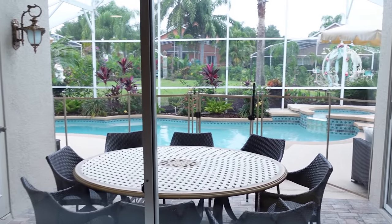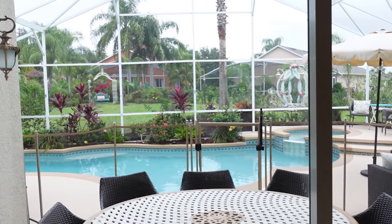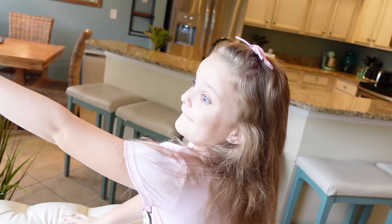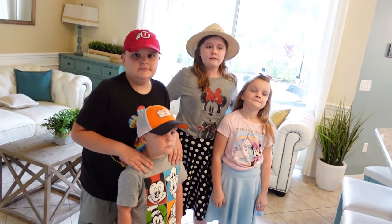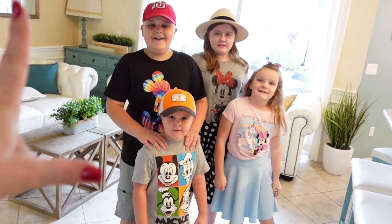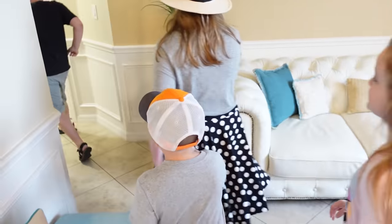Ooh, look up. And look at Lily. What's over there? A princess carriage. Do you see it? You want to go there later? Okay, guys, are you excited to see the rest of the house? Let's go this way.